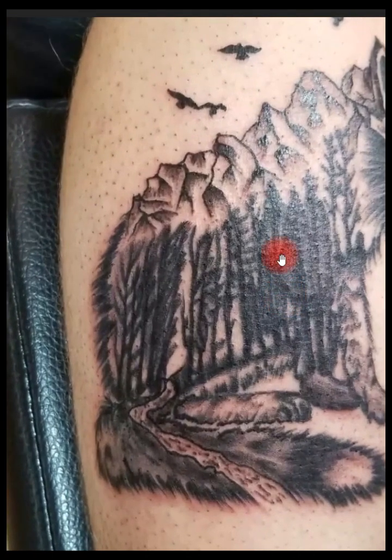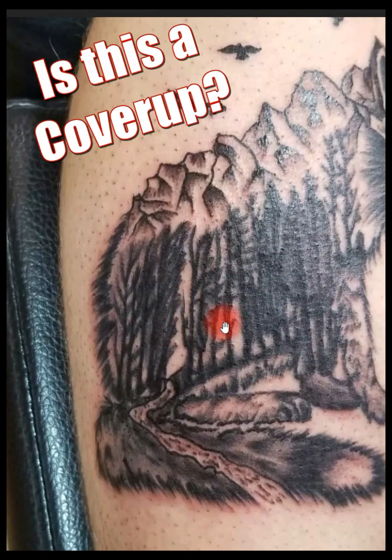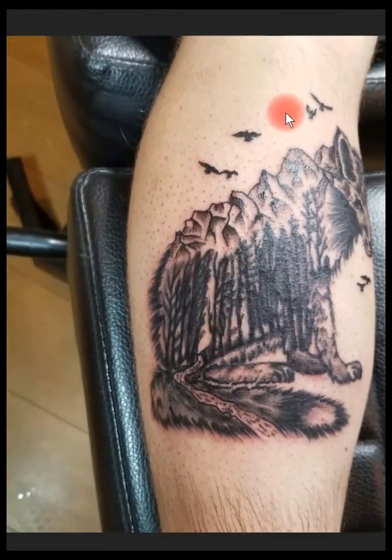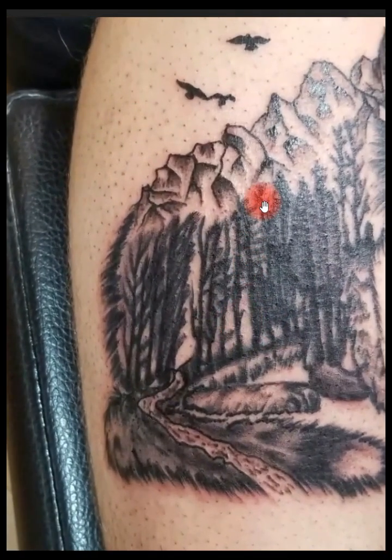Again, I'm sitting here looking at this one going, is this a cover-up? Why are these trees so silly looking? Why are they just so stringy and cheap looking? And it's big enough. This is on the back of someone's leg. You could have got in there and detailed those trees with a finer liner, but he just chose not to.